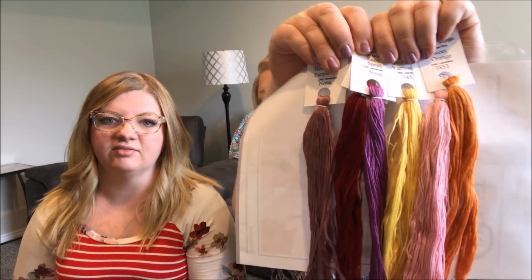The lighting just is never perfect for them. No, but they are beautiful. They're really pretty. They're super bright and springy and fun.